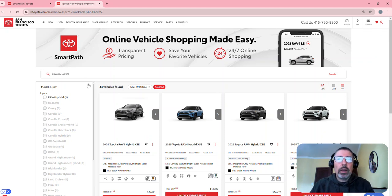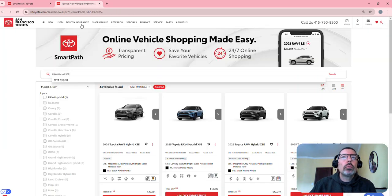I can, if I wanted to mess with this, I think I can do Control F. But 143, okay, this is the actual car.